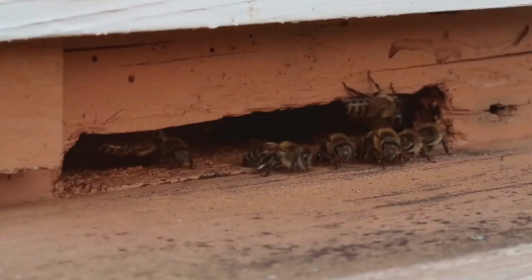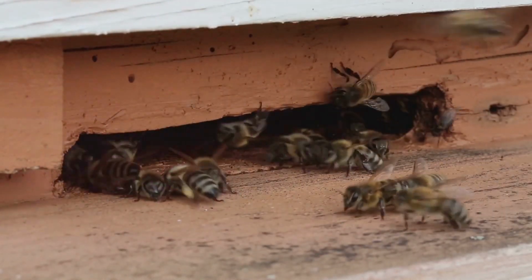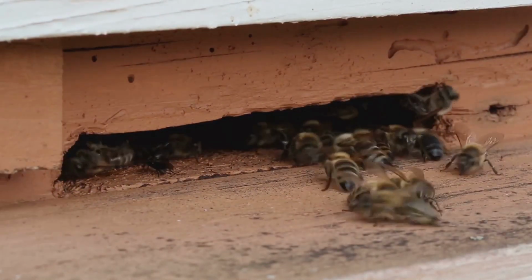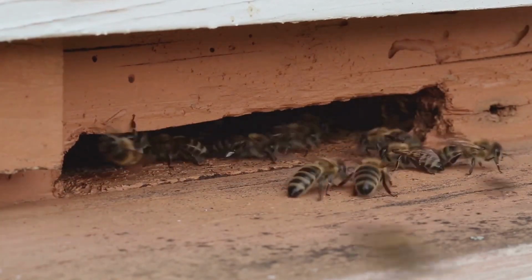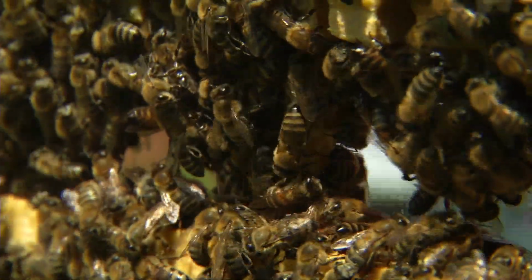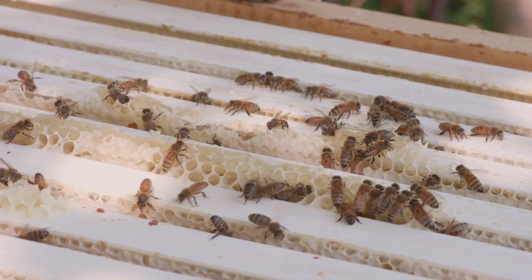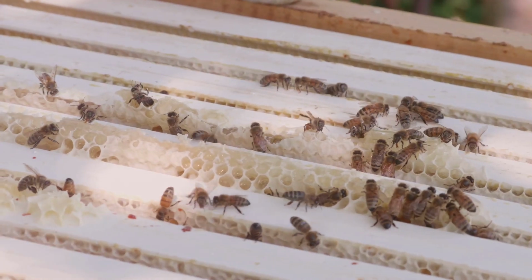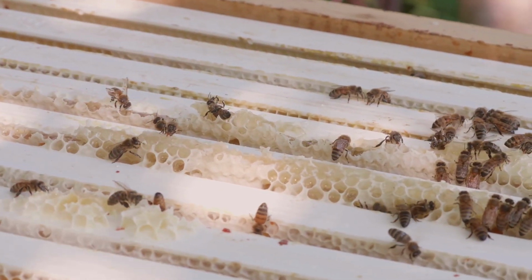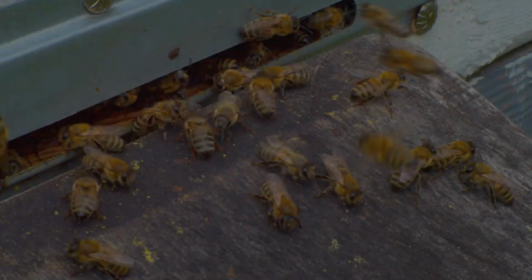As summer wanes and the colony prepares for the lean months of winter, the worker bees, driven by instinct and necessity, will turn on the drones, driving them from the hive or refusing them food. The drones, unable to fend for themselves, will perish, their short lives a testament to the colony's ruthless efficiency. Their sacrifice, though seemingly cruel, ensures the hive's survival, allowing the colony to conserve resources and focus on raising the next generation of worker bees that will see them through the winter.